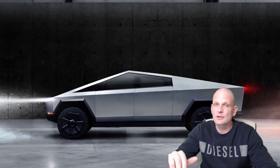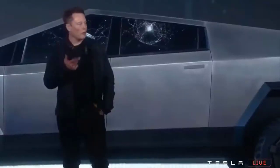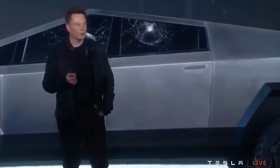But let's start with speed. Elon Musk compared Tesla Cybertruck to Porsche 911.